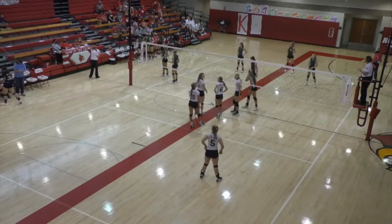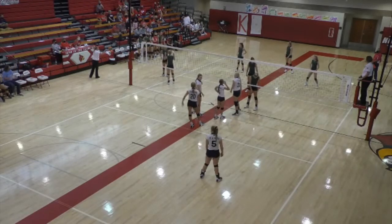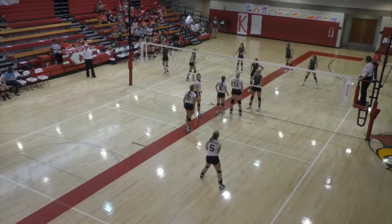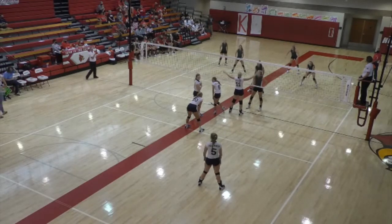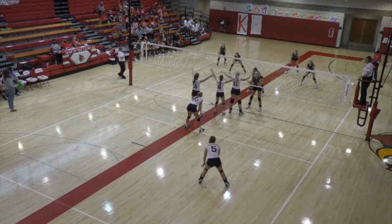Babcock goes back to serve, trailing by 6 still. Smith Center raced out to that 6-1 lead, 7-1. Panthers have not been able to rebound from that early hole.